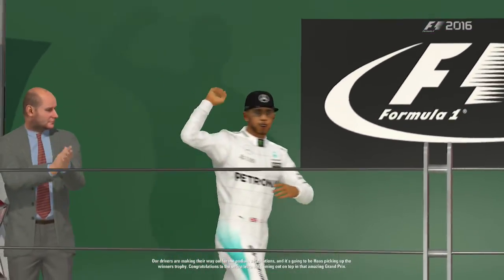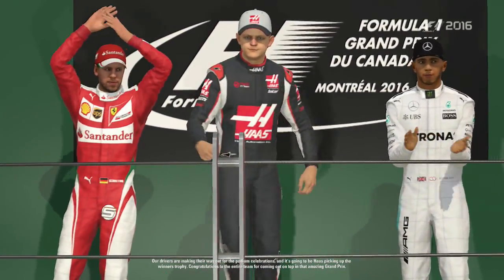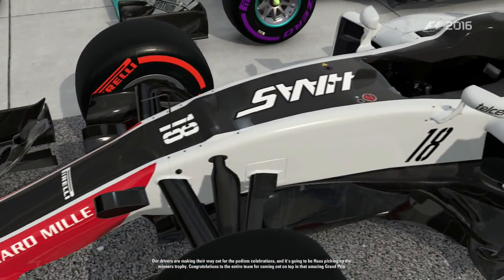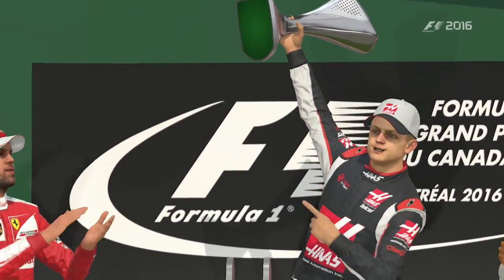Our drivers are making their way out for the podium celebrations, and it's going to be Haas picking up the winner's trophy. Congratulations to the entire team for coming out on top in that amazing Grand Prix.